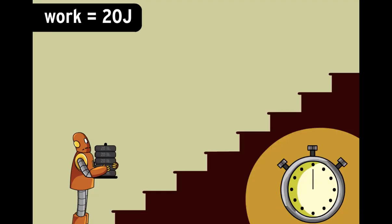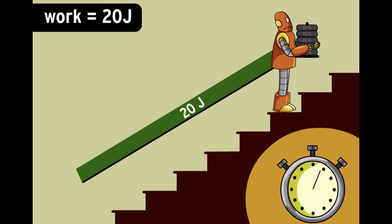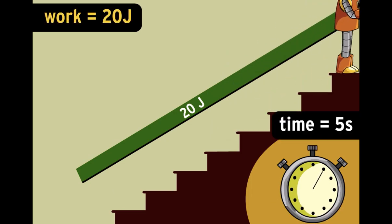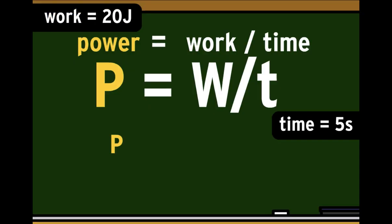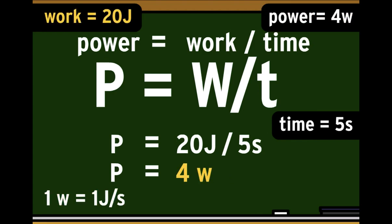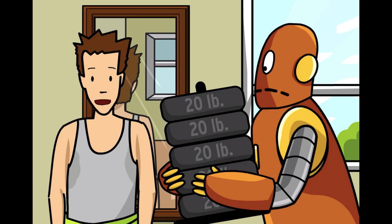Now, let's say Moby wants to carry the weights upstairs again, but this time he's in a hurry to get it done, so he does it in 5 seconds. He's still doing the same 20 joules of work because the weights are moving the same distance. But he produced 4 watts of power because he did the same work in only 5 seconds. See, moving the weights faster produces more power.